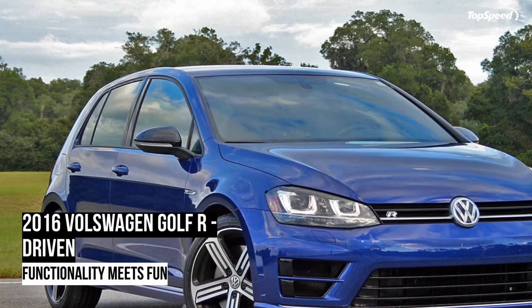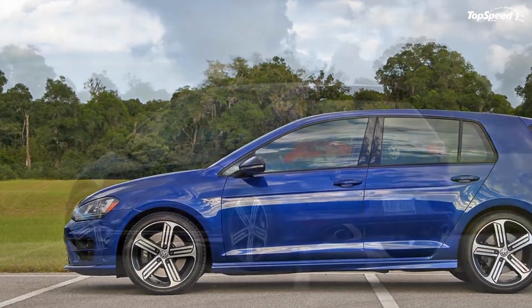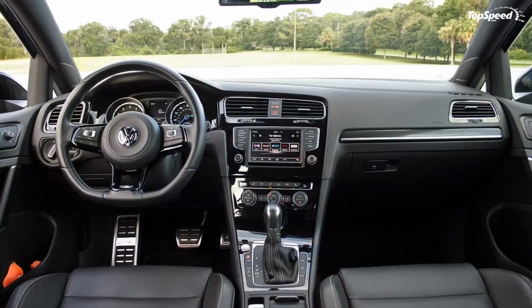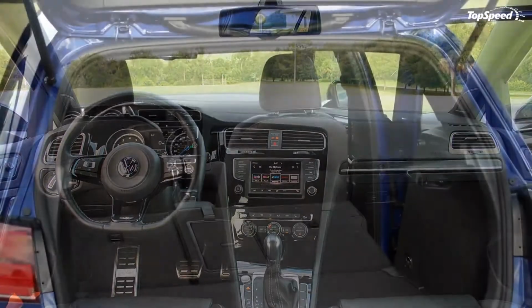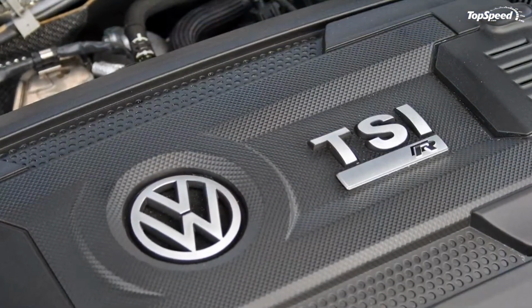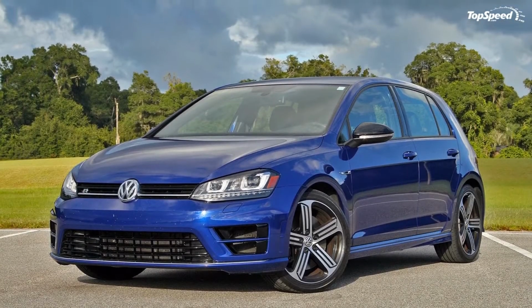It feels very tossable on crowded streets and it's simply easy to live with. That is what makes the Golf R so good. It's fast and fun when you want it, but practical enough to be a daily driver, and despite the power, the EPA rates the DSG-equipped Golf R at 23 mpg city, 30 mpg highway, and 25 mpg combined.